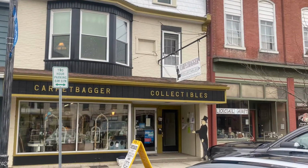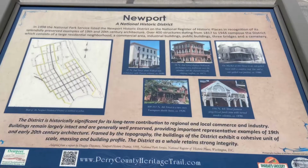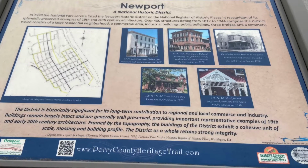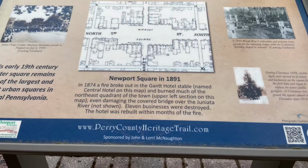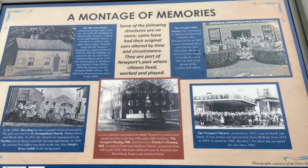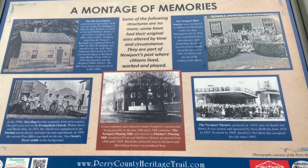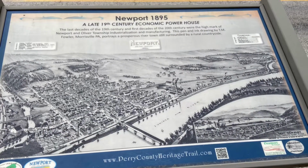Oh, yes. And another tidbit. You see that 2-hour parking sign there. When you park there, make sure that you're only there for 2 hours, because if not, they will definitely ticket you. And as you walk around, you'll see these little signs, and they just tell you about the history of the town.